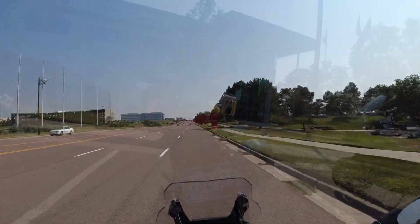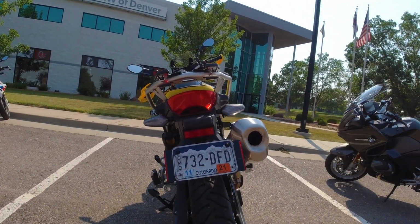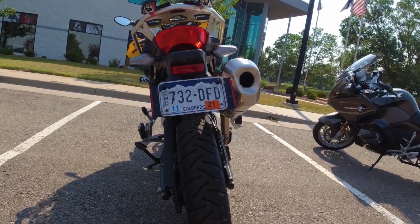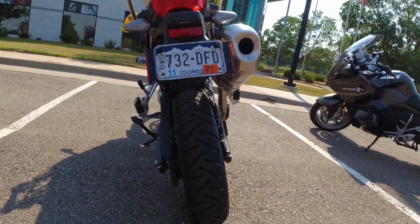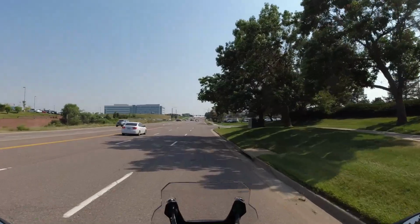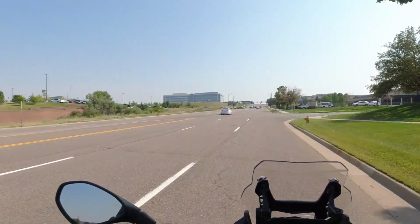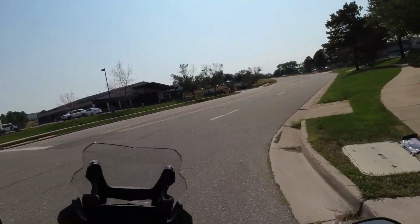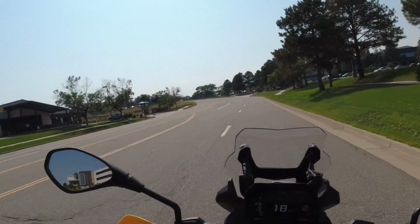It has just enough power. You can really give it all the throttle, 100% of the throttle, and you don't have to worry about lifting up the front end, which is kind of nice. But it has plenty of pep to get up and go. This would be a great all-around bike, even for a beginner, I would think. Really nice and stable.